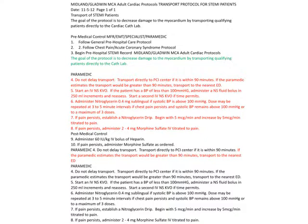We're going to talk briefly about the protocol. This is the adult transport cardiac protocol for STEMI patients for Midland Gladwin for this medical control authority. And our goal is to decrease the damage to the myocardium by transporting qualified patients to the cardiac cath lab. Well, this is what the STEMI team set out a number of years ago to put in place.